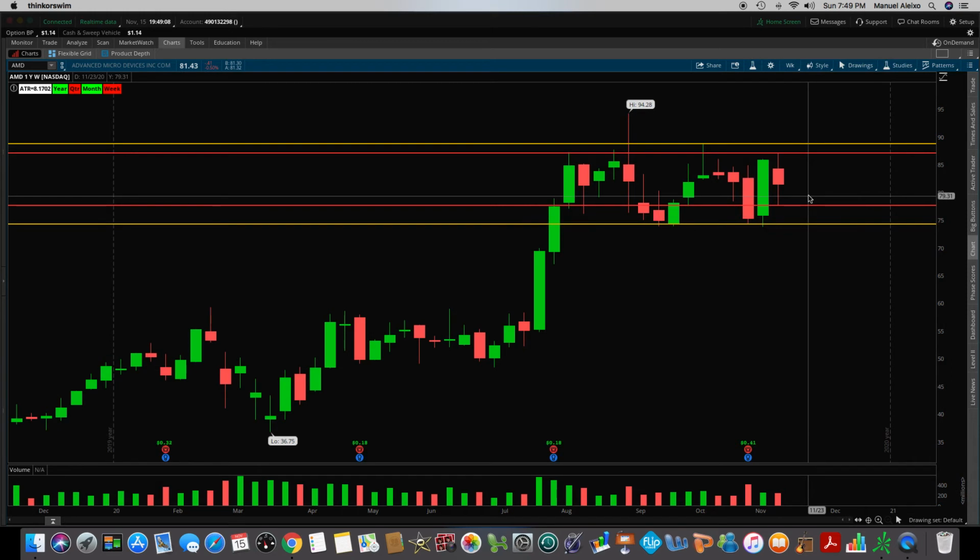As you can see, AMD has been consolidating in this range for quite some time. And in order for it to break out of this range, it really needs to break the high of the previous week. And this is this candle here. The high is $87.05. The low is $77.63.